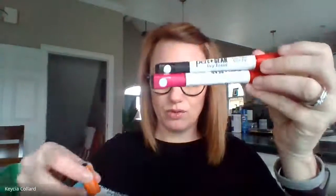Zigzag. What's that ending sound? Zag. G. Another G. And I need purple. I don't really have a purple. I'm going to use, I think this one looks more like purple than anything, so I'm going to use this one. All right, so here's my rainbow word.